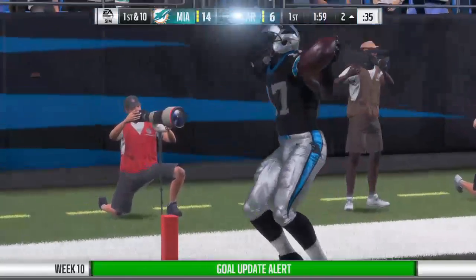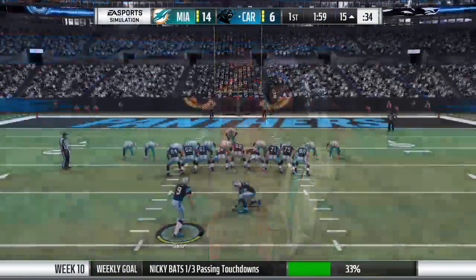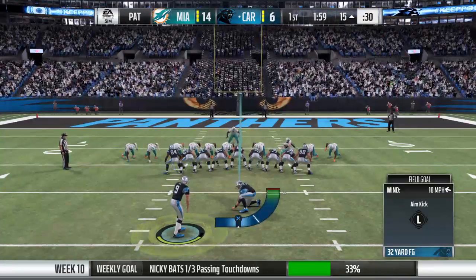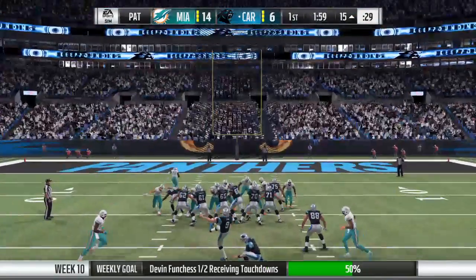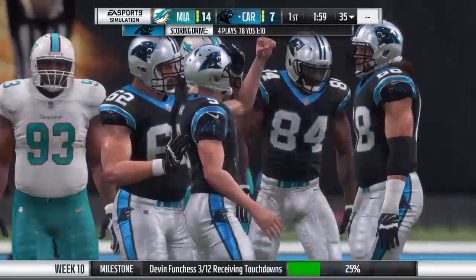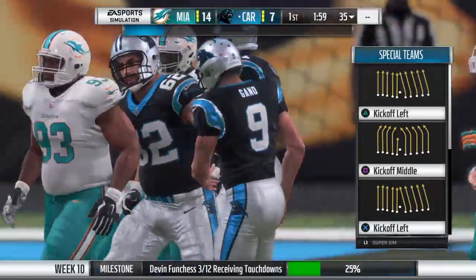Devin Funchess, his 3rd touchdown now on the year. And the Panthers have got it back to a 1-score game. They were already down 2 scores early. They needed something to try to stem that tide, and that certainly qualifies. A big play to get them in the end zone.